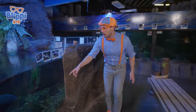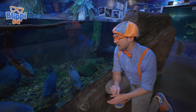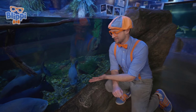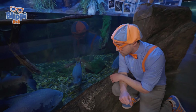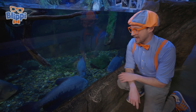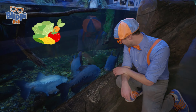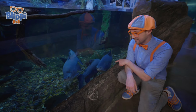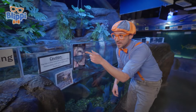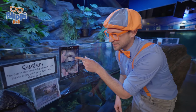Whoa. Look at these fish. More big fish. Yeah, these are paku. Pakus to be exact, because there's many of them. And they kind of look like really big piranhas. Yeah, and actually, they eat vegetables. They're herbivores. You see how big they are? And let me show you something right up here. It's really cool. Here's the teeth. Do you see this? They kind of look like human teeth, huh?